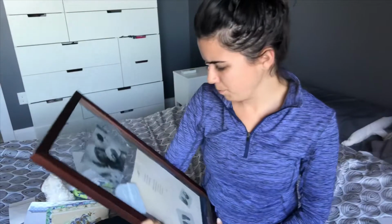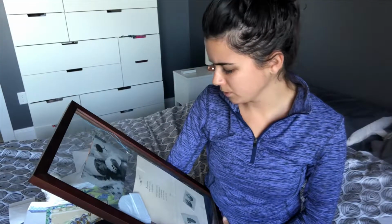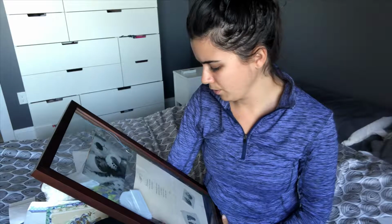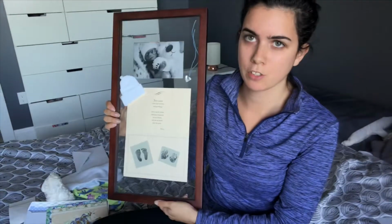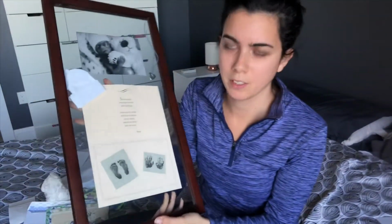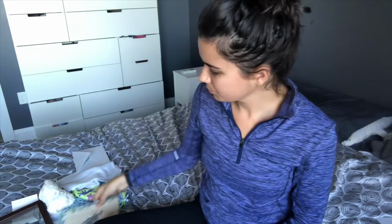It says, some people come into our lives and quickly go. Some stay for a while and leave footprints in our hearts, and we are never, ever the same. So it's just a little poem quote. So I have that I made. I do want to paint this white because it would match my house better, because I do leave this out.